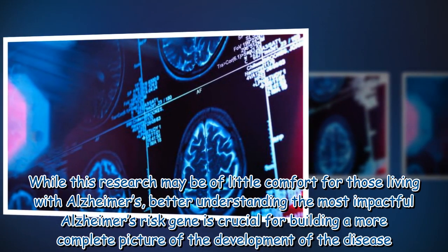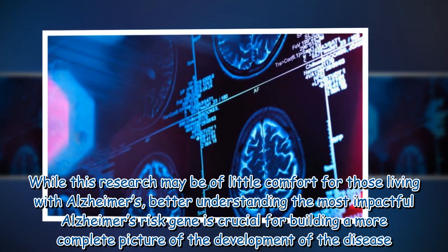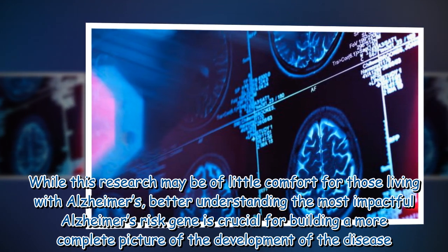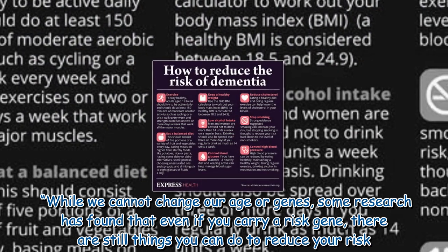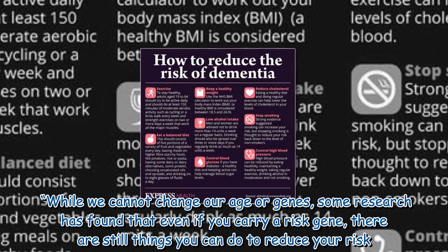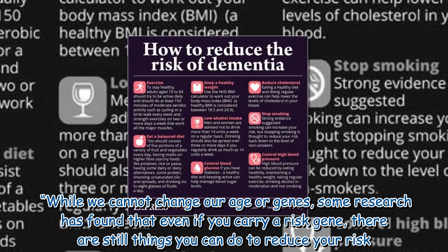While this research may be of little comfort for those living with Alzheimer's, better understanding the most impactful Alzheimer's risk gene is crucial for building a more complete picture of the development of the disease. While we cannot change our age or genes, some research has found that even if you carry a risk gene, there are still things you can do to reduce your risk."